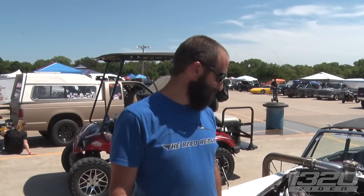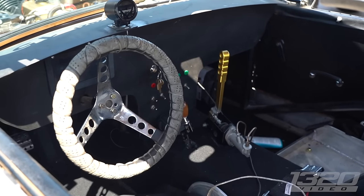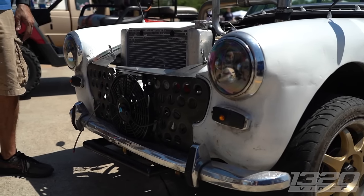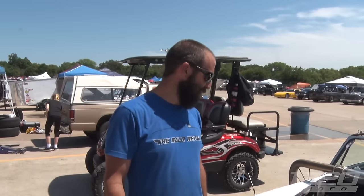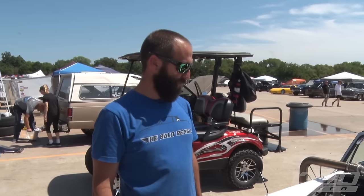It's got a T5 transmission, spec clutch, ported head, ported all that stuff, and then VS Racing turbo and coilovers. What size turbo? 58-55. Okay. So it spools pretty quick. Other than that, we're hoping for 500 horsepower out of this little car. That's pretty freaking crazy. What does this thing weigh? 2,100 pounds. Good God, man.